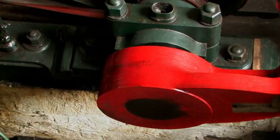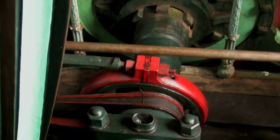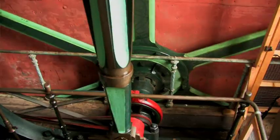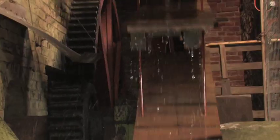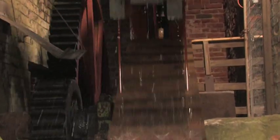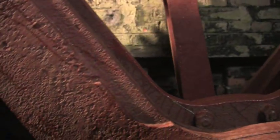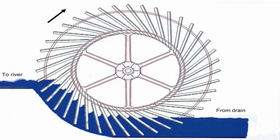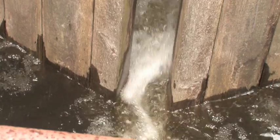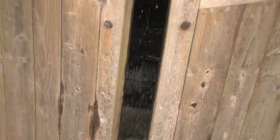And the drive shaft goes from the crank right through the flywheel into the other side of the building, where it is connected to the scoop wheel, which actually moves the water. The scoop wheel has wooden paddles fitted into it, which, as the wheel is rotated, force water from the drain outside, through a channel and out to the river via two flap doors, which are opened by the force of the water.